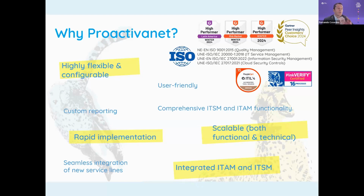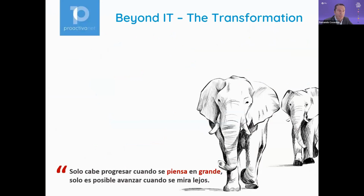Okay, so we saw the challenges. We saw now why Proactivanet was chosen to tackle those challenges. And then now let's see how this transformation looked for GAM. And first of all, you see the elephant is part of their logo, so I use that also in this slide. And they have this tagline that they say, think big. Okay, I didn't want to translate their tagline, but their tagline in short is think big.